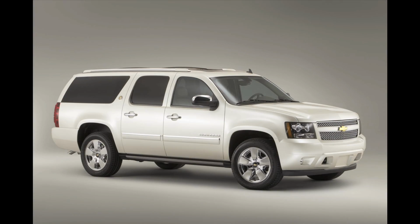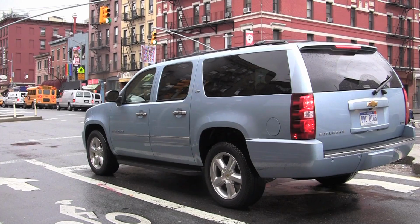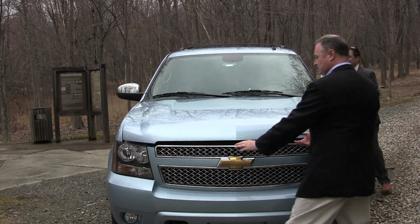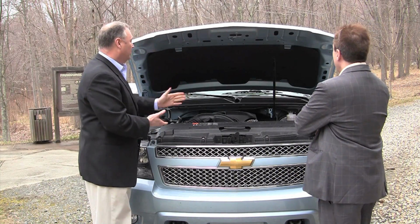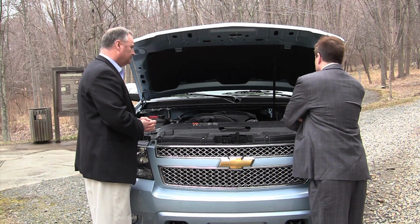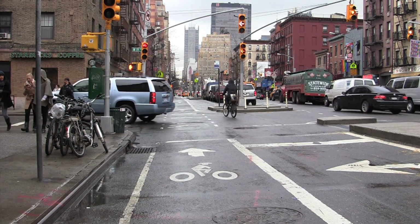A heavy-duty towing package, which includes an engine oil cooler and a transmission oil cooler, added about $230. The 5.3-liter V8 delivers 310 horsepower. The four-wheel drive version weighs more than 5,800 pounds, but it'll still get you from 0 to 60 in about 9 seconds. It can tow about 8,000 pounds.